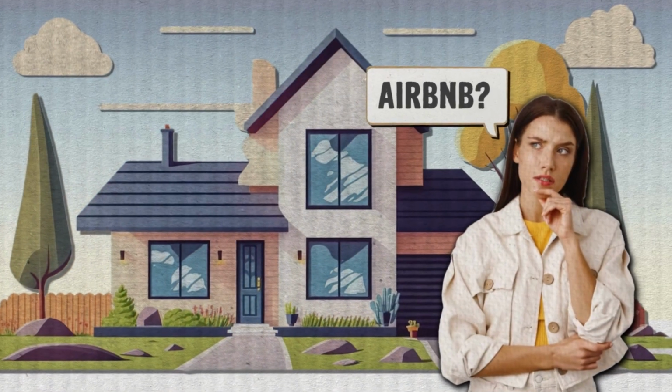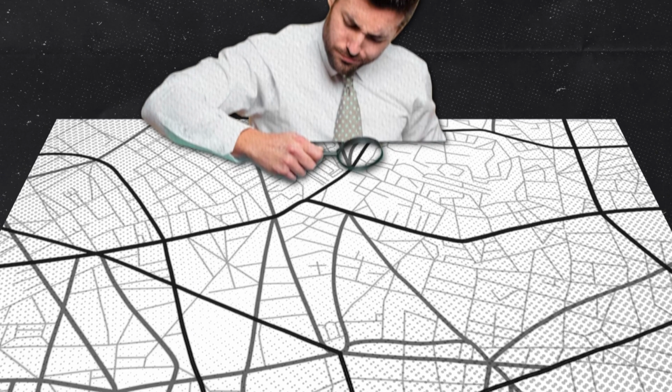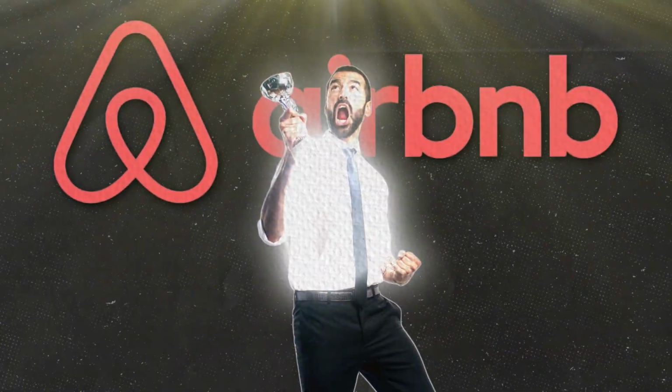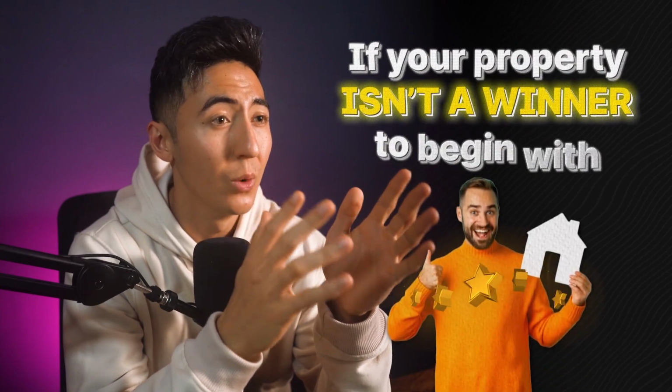Are you looking to start a short-term rental business? Or maybe you're thinking of adding to your existing portfolio? Finding the best Airbnb property in the top locations is a key to succeeding in the short-term rental business. Because no matter how good you are at hosting or managing a property, you won't be able to maximize your returns if your property isn't a winner to begin with.